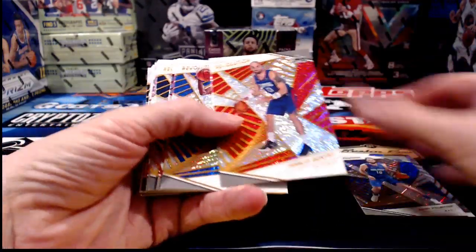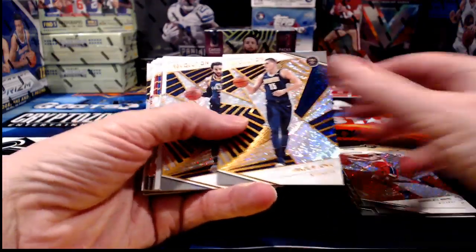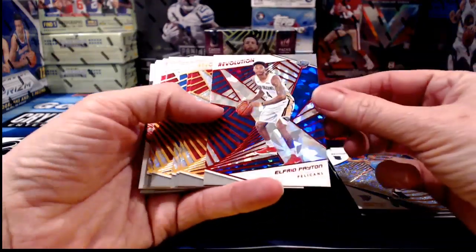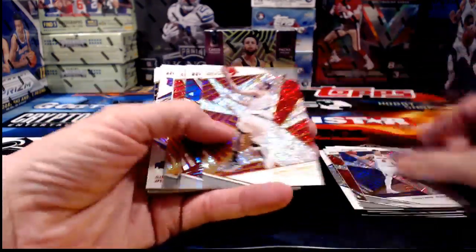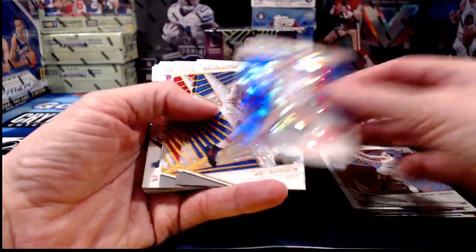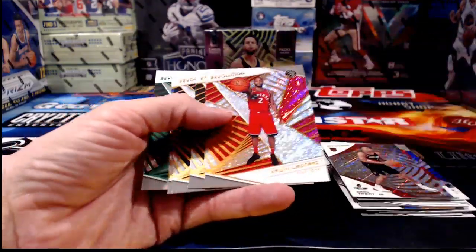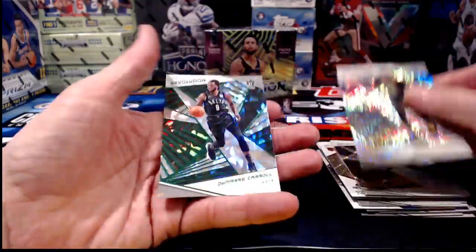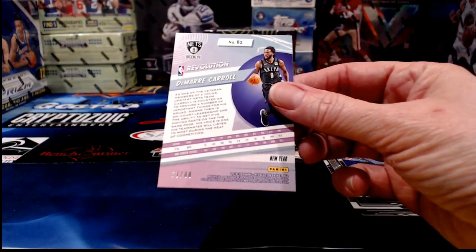Collin Sexton, Cavs. Mike Conley for the Grizzlies. Elfrid Payton for the Pelicans. Blake Griffin, Pistons. Justin Jackson, Magic. And there's Carroll for the Nets, numbered to 88.